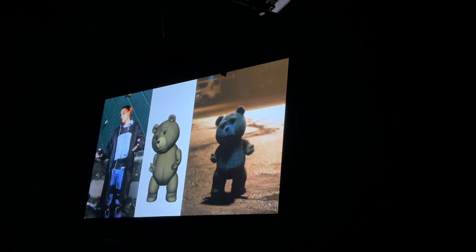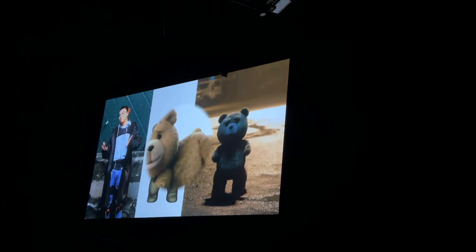We were able to do Ted in a completely lifelike way, and to use technology in a way that it really hasn't been used to date. What that technology does so well is it takes fantastical characters and makes them as realistic in movement as possible.